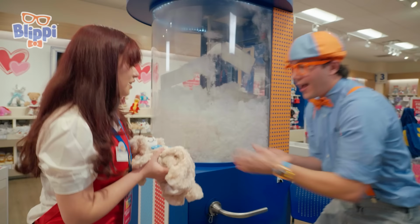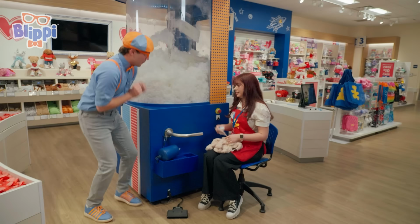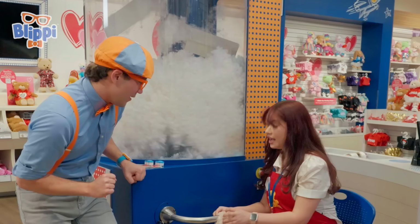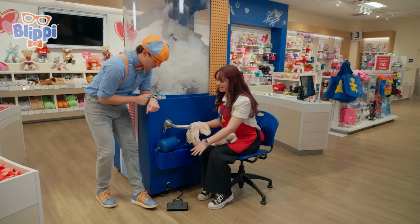Okay, I'm going to go ahead and sit over here. Can you be my friend and help me out and step on the pedal for me? Okay. Are you sure about me helping? It'll totally be fine. Don't worry. Just follow my lead. Okay, I'll help you out. How do you want your bears, Blippi? Do you want them soft or do you want them big and strong? I think, let's make them soft. Okay, go ahead and step on that pedal for me. Okay, here we go.